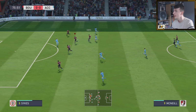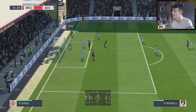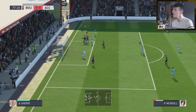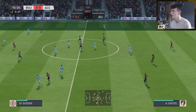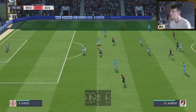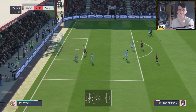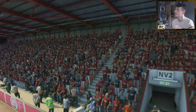Oh, it's been given away. We've got four players here who can potentially... McNeil still has it. Back to Aubert. No, what the flip was that for a shot? You just passed it. Look at that for a pass. Like, what was that? Castell. O'Donnell. McNeil. Aubert. Oh, the pass deflected. That's going to be it. It's going to finish 0-0.